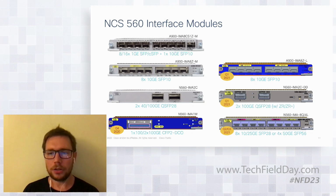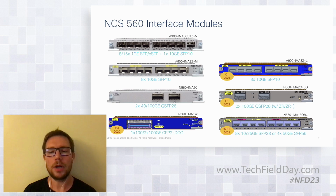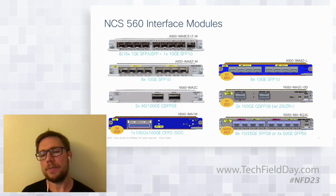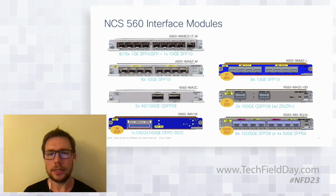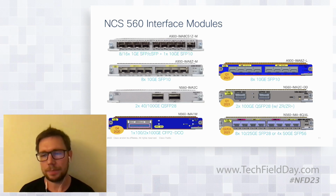The last module on the bottom right side is 8 10/25 GB ports, or it can also run as 4 by 50 GB SFP56. SFP56 is a new standard, showing how the SFPs are evolving. So not only is 25 GB supported in the SFP form factor, but right now it's also 50 GB with SFP28, SFP56.